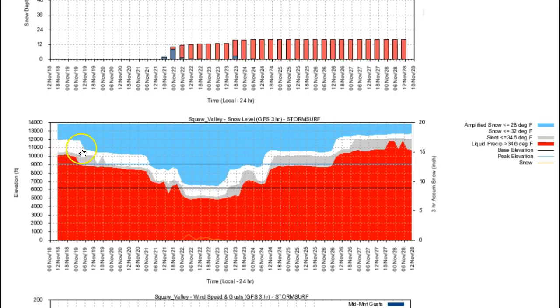So you see the freezing level working its way down to the peak and almost down to the base, well, definitely down to the base of the resort as we get into that same 22nd, 23rd time period, and then slowly creeping back up. So finally, the first snow of the season as we get into Thanksgiving.